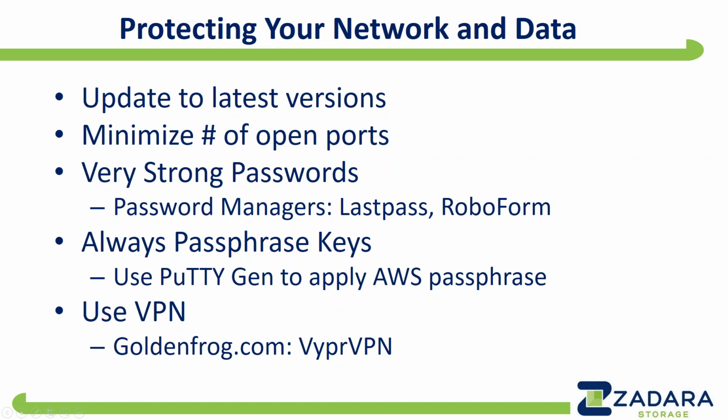So let me show you a couple demos here. If you haven't used PuTTY Agent, let me bring this up here. Let me back up here. PuTTYgen.